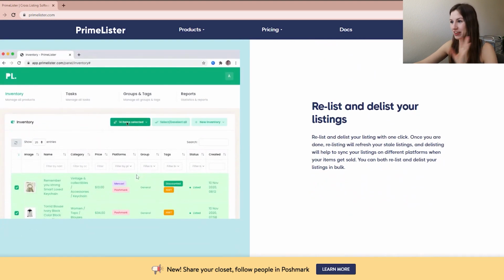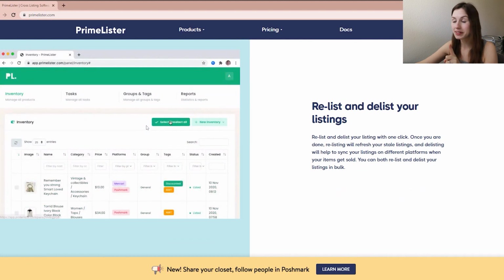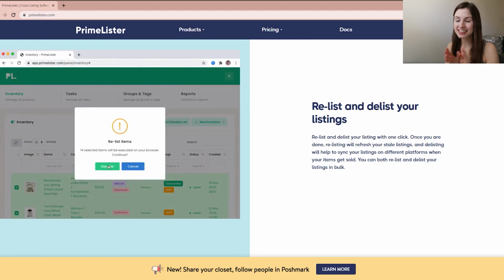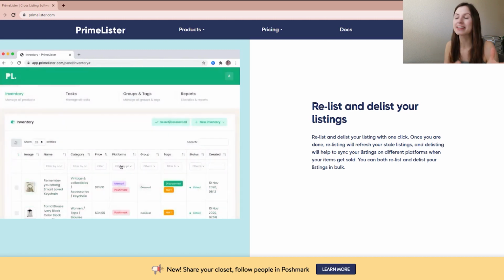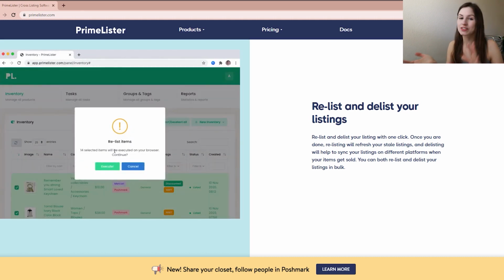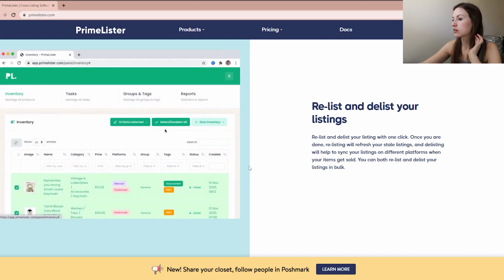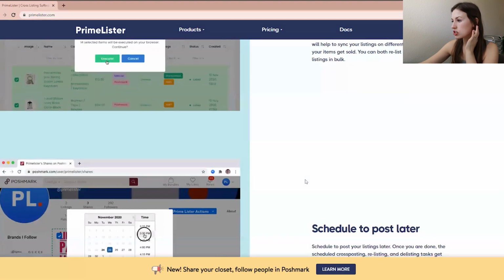And then my favorite is relisting and delisting. This is actually a little bit different than how I relist, because I do it in what I call my Mercari maintenance. I go in and do my daily Mercari maintenance and my daily Poshmark maintenance now as well. And that is where I end up relisting my items. So I'll show you that here in a little bit when I'm done with showing you their homepage.